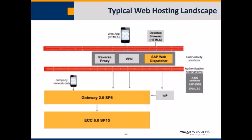It can do load balancing. It can decide how to balance load from the users, from the applications. It can connect to different backend components. It can directly go to CRM or SRM systems for that business data, or it can connect through the gateway to your ECC system for your transactional apps. So SAP Web Dispatcher brings in a lot of flexibility.